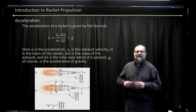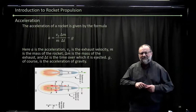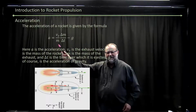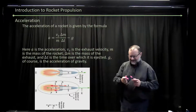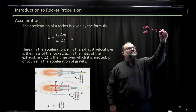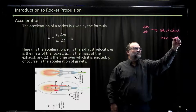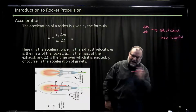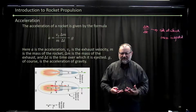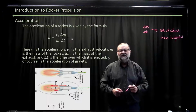We actually have a simple little formula that gives us an idea of the acceleration you can get out of a rocket. So what are the terms here? Well, we have the velocity of the exhaust, V_E. We have the mass of the rocket. This Δm over Δt is the change, right? That's the rate at which mass is ejected. That's the rate at which you're spinning mass out the back of the rocket. And so your exhaust velocity divided by the mass of the rocket, times the rate at which your exhaust is leaving, i.e. the kilograms per second that you're getting rid of, gives you your acceleration.